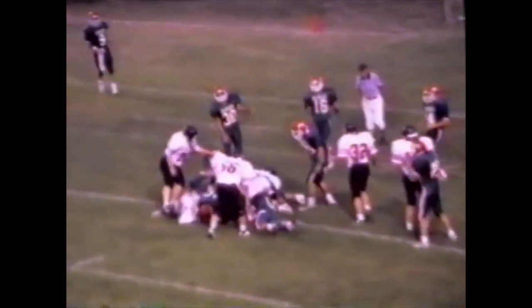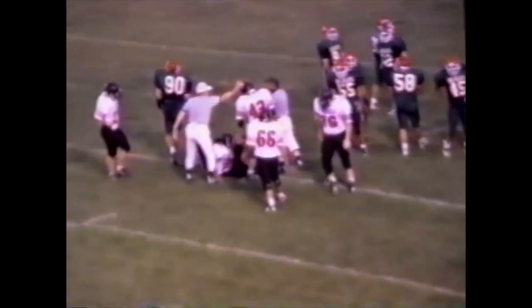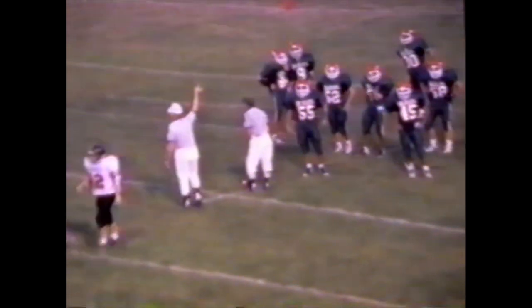There's the snap. The handoff goes to Eric Simpson. Straight ahead he goes to about the 9, where he stopped. About a 3-yard pickup on the play for the Mules. Mules can get a first down here without scoring. Important point: at the 2-yard line, it would be a first down. They'll give him to the 9, a short 3 on the play. 2nd and 7 for the Mules at the Salem 9-yard line.